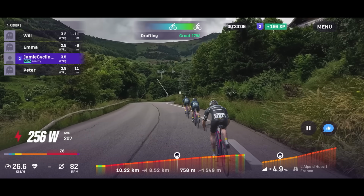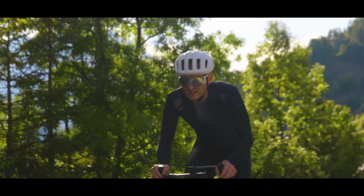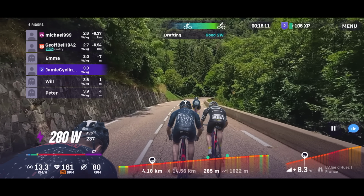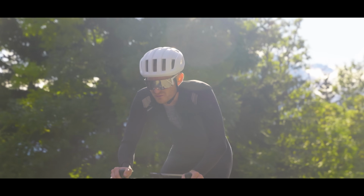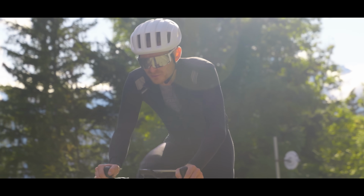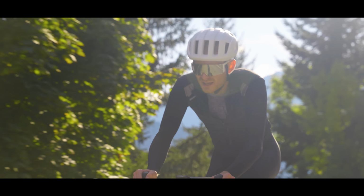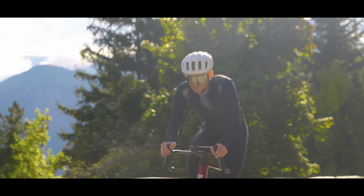It's still close. There can't be more than 200 meters between us. It is still ahead. It seems to pull away slightly on the flatter sections and then exactly the same on the steeper bits. It's probably because there's other avatars on there. I forgot to turn them off. They're real life people and some bots as well. And yeah, I think they're dragging my virtual self along.